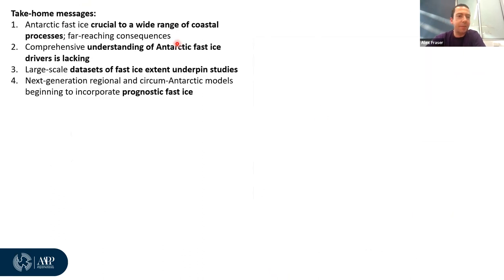So the take-home messages from this work is Antarctic fast ice is crucial to a wide range of coastal processes with potentially far-reaching consequences. We don't have a unified knowledge of what drives fast ice extent, and I think that really has to change in the next few years. Large-scale data sets of fast ice extent underpin these studies, and the next generation of regional and circumantarctic models really has to start to incorporate prognostic fast ice.